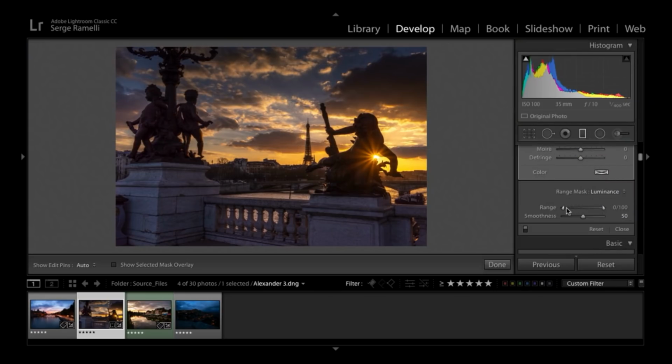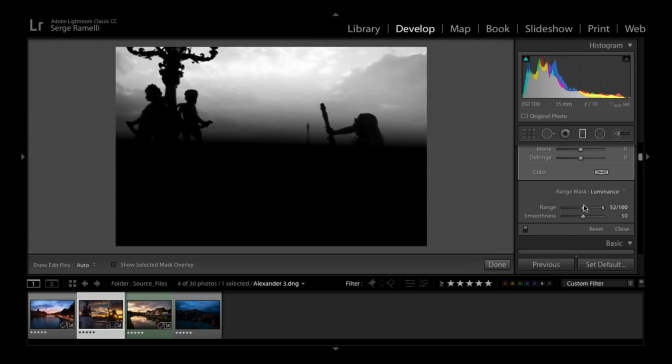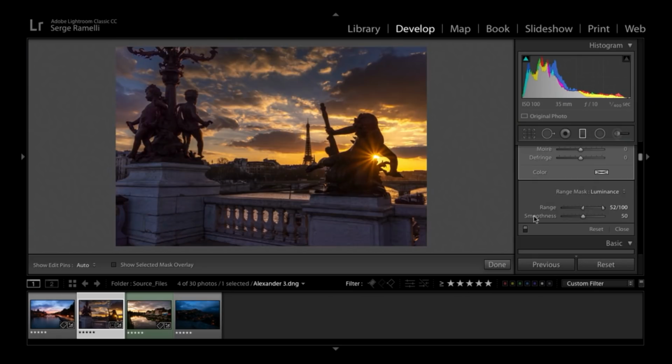Range Mask Off, Luminance, which if you hold the option key, you can even see it, creates a mask, and as with any mask in Photoshop, black conceals and white reveals. So if my statues are black and my sky is white, then this adjustment is only going to influence the sky and not the statue anymore.